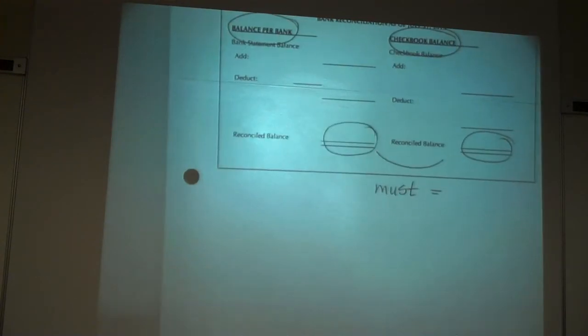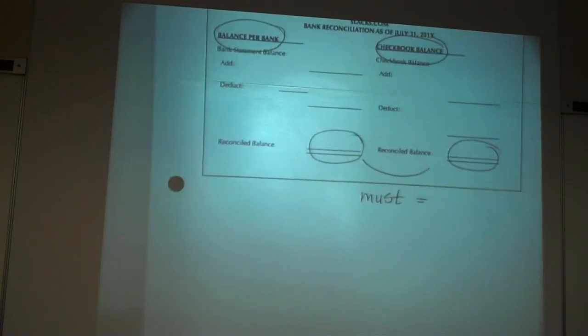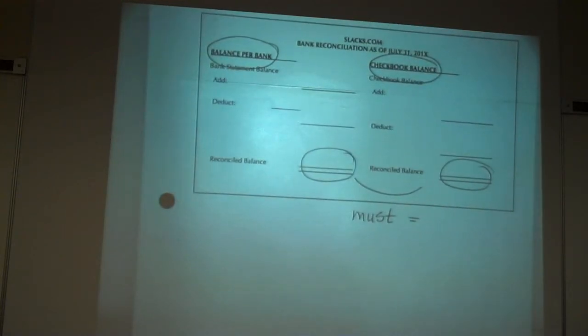So let's look at the bank reconciliation form. Are they all like this one? No. Even the ones in the book are not all like this one. If you like this form, you can put this form on another piece of paper and not use the ones that are in the book. When you look at the back of your bank statement, you should have a form that's similar to this to reconcile your bank statement. It might not look exactly like that.